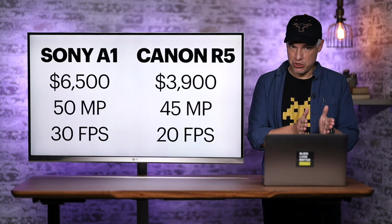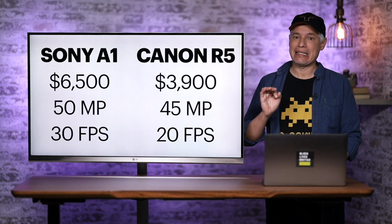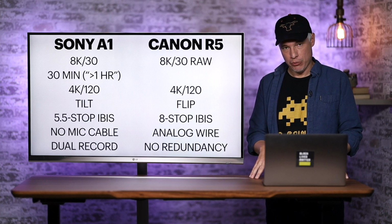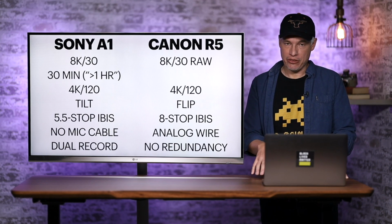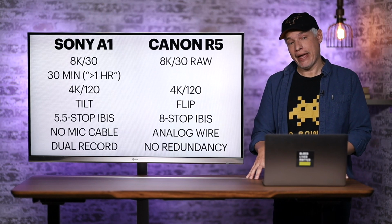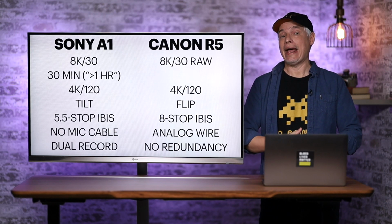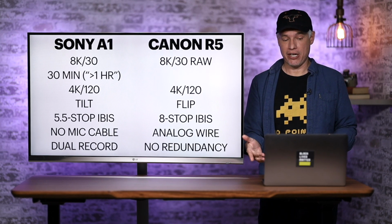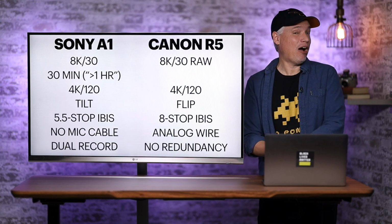And ultimately, when shooting at that high frame rate, you're going to be able to pick out a more perfect split second. Let's talk about how these two cameras compare for video. The Canon R5 and the Sony A1 both shoot 8K at 30 frames per second. The Canon R5 has the option to record 8K at 30 frames per second RAW internally, but it will not output RAW 8K video. The Sony A1 will not record RAW 8K internally, but it will output it.